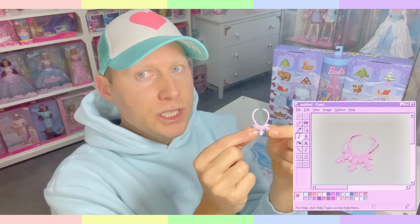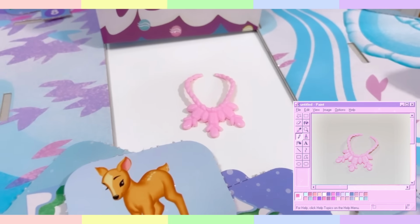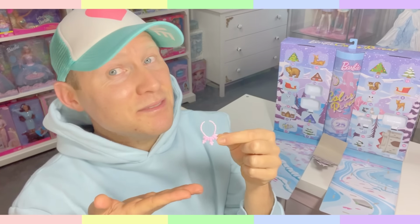These are pretty much all recycled items, by the way. Because I've seen this necklace before, as well as the earrings. All I can say is, my kind of color. On to number five.